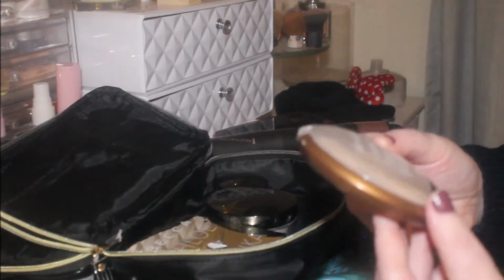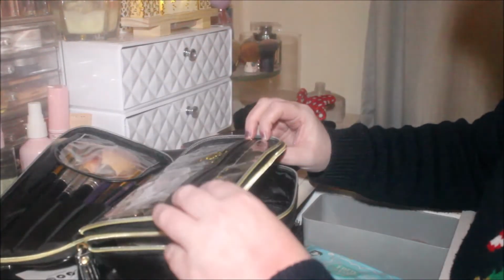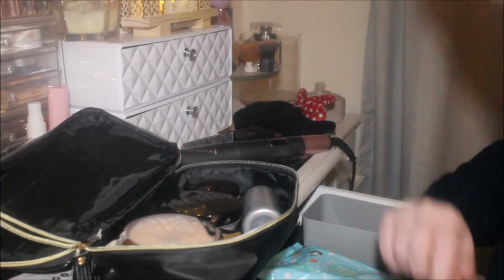I use this, so we'll bring this in. This is the Wet n Wild Colour Icon Reserve Your Cabana. Then we need a setting spray. So I'm just going to bring the collection one in, the dewy one, so that can go there.